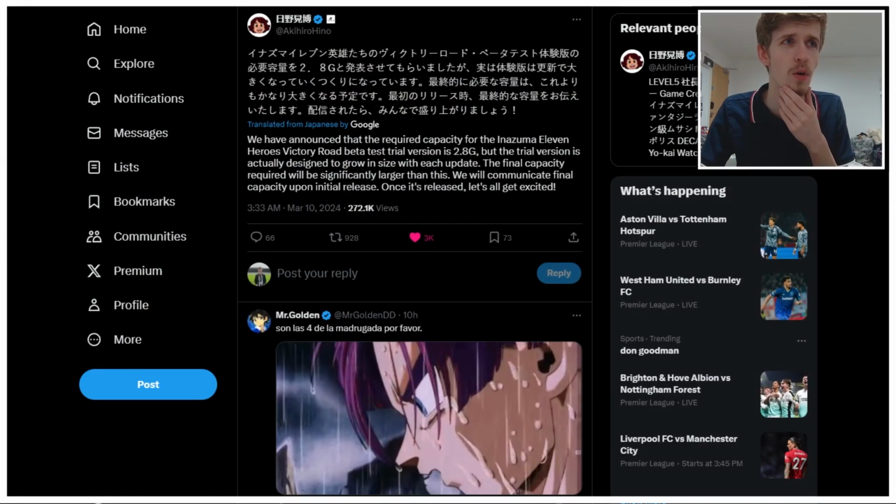So as you can see here, we have the tweet. "We have announced the required capacity for the Inazuma 11 Heroes Victory Road beta test trial. Use its full name, the Inazuma 11 Victory Road beta test trial marked to the world. It's long. It is 2.8 gigabytes, but the trial version is actually designed to grow in size with each update. The final capacity required will be significantly larger than this. We'll communicate final capacity upon initial release. Once it's released, let's all get excited." Trust me, Hino, I'm already excited. You don't need to worry about that.